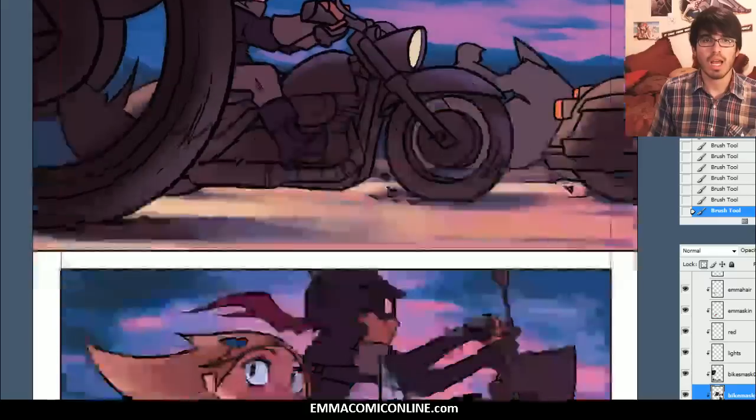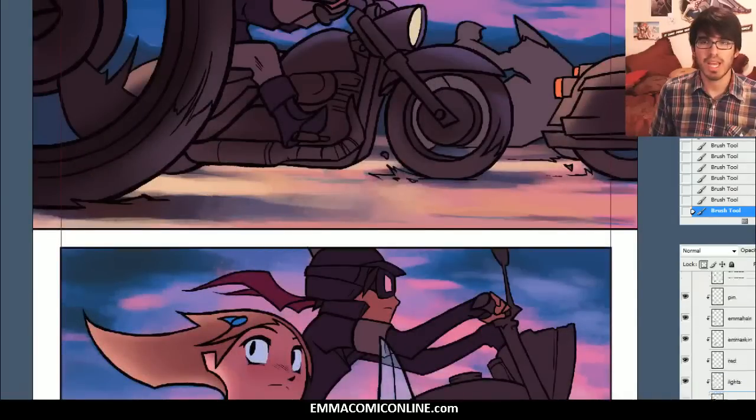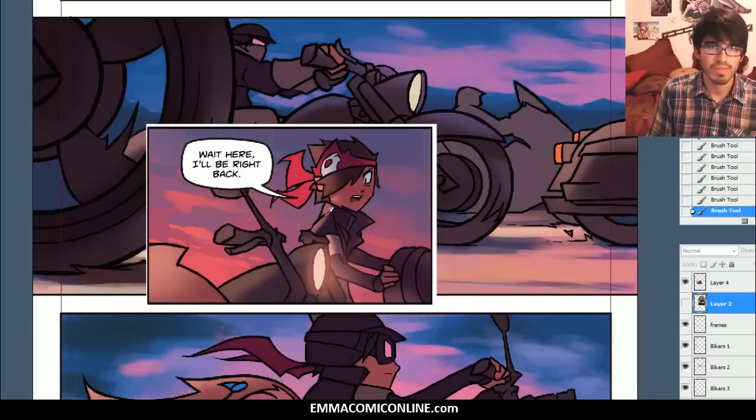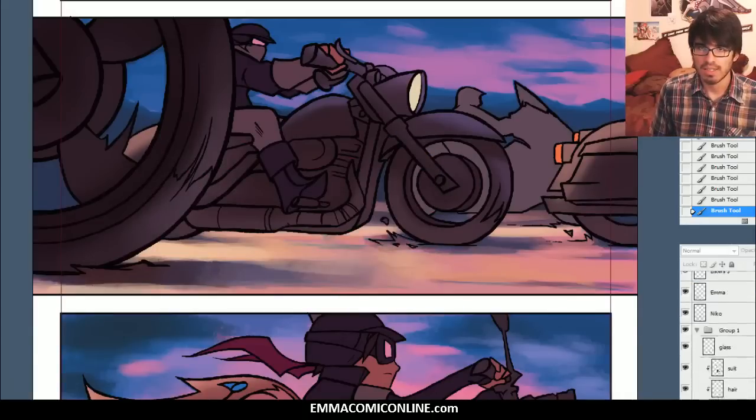All right, next, let's take care of the suit. The suit turns kind of like this bright pink. I don't know if I like that. Maybe I'll make the guys' suits a little bit different.